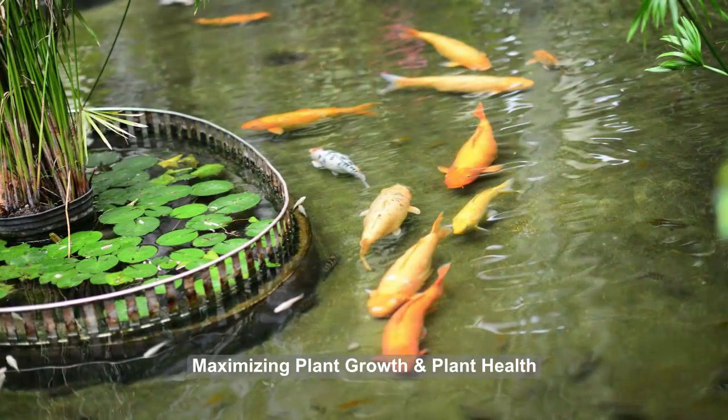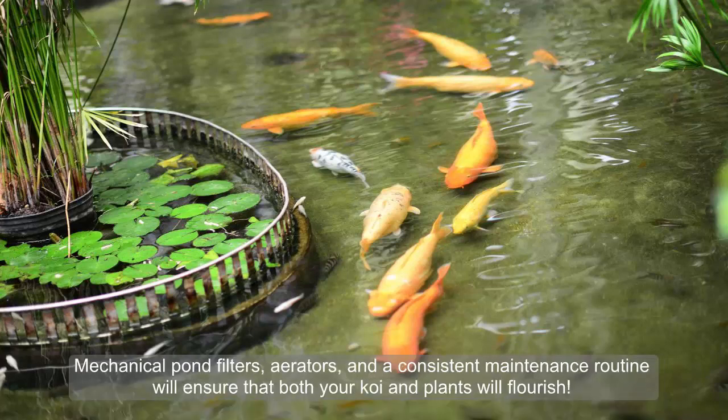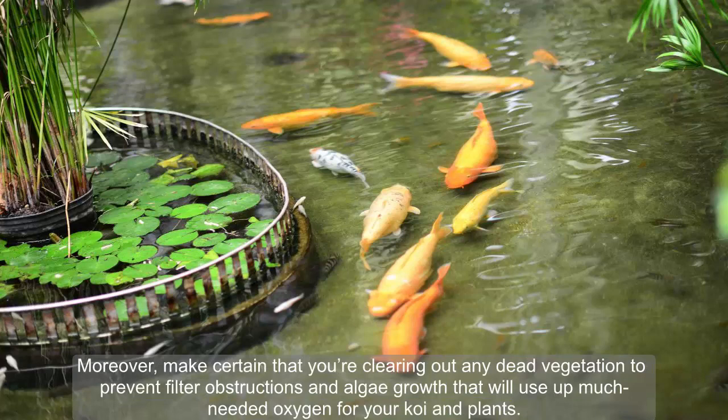Maximizing plant growth and plant health. Though plants provide a wonderful aesthetic and natural means of oxygenating and filtering your pond, they rather act as enhancers and are by no means a substitute for proper water filtration and maintenance. Mechanical pond filters, aerators, and a consistent maintenance routine will ensure that both your koi and plants will flourish. Moreover, make certain that you're clearing out any dead vegetation to prevent filter obstructions and algae growth that will use up much needed oxygen for your koi and plants.